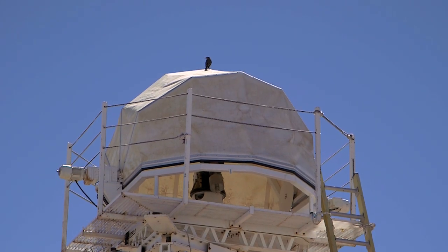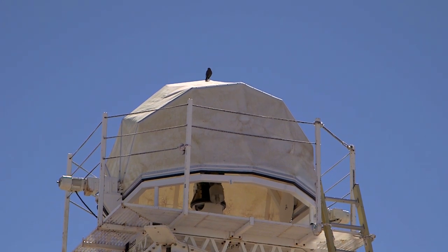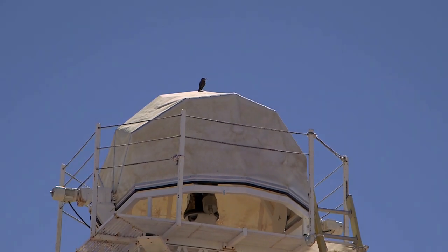I was told you very rarely see wildlife here, but there you go, there's a bird on top of the little telescope.